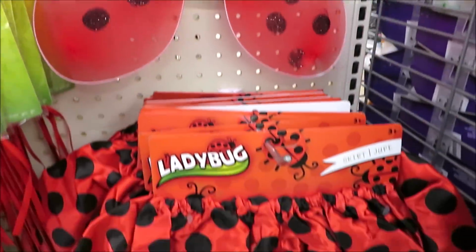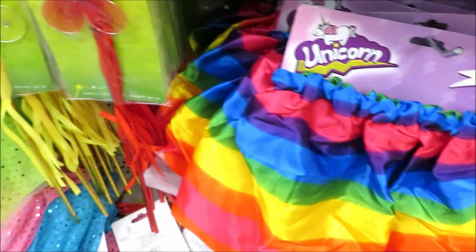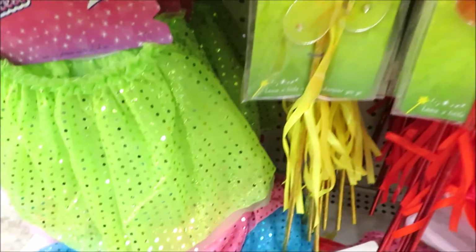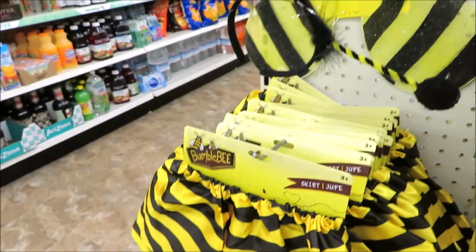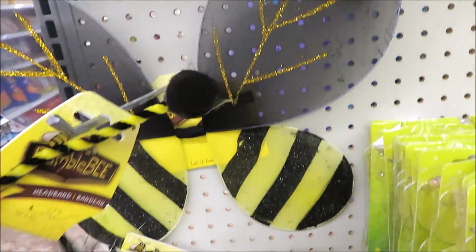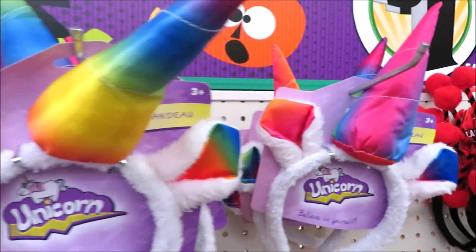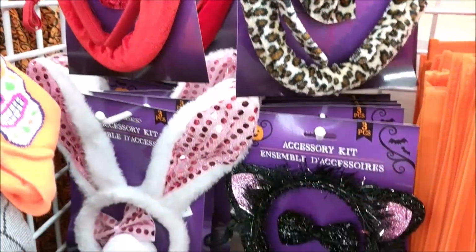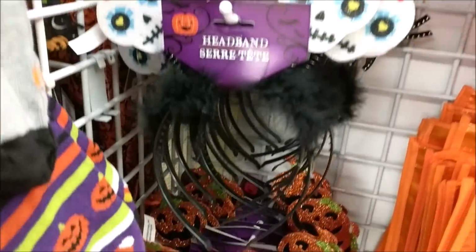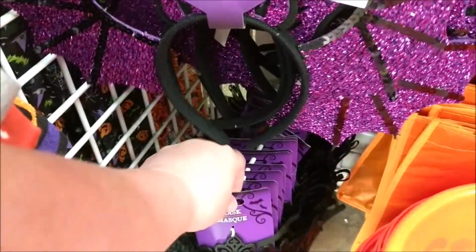And Dollar Tree is stepping up their costume game. So in the last few years, they've been putting out a lot of this kind of thing for little boys, ninjas and warriors, and this year I was really happy to see them do some for girls. They've got all kinds of tutus and ladybugs and bumblebees, and they seem to have a lot of the pieces that you could put together, from the headband to the skirt, the wings. They even have wands, and yes, they're doing unicorns. They also have the smaller sets with cats and bunnies, lots of different headbands.